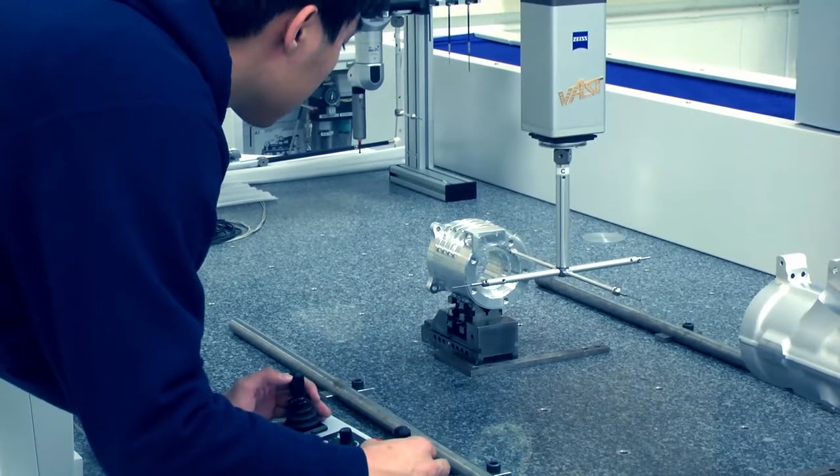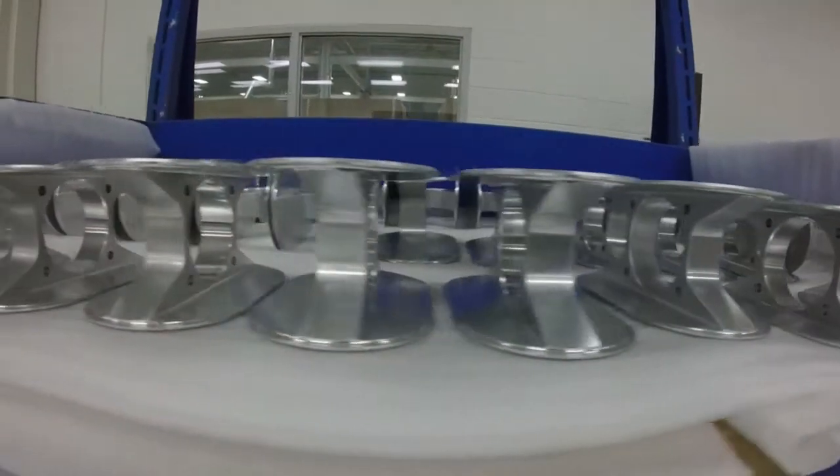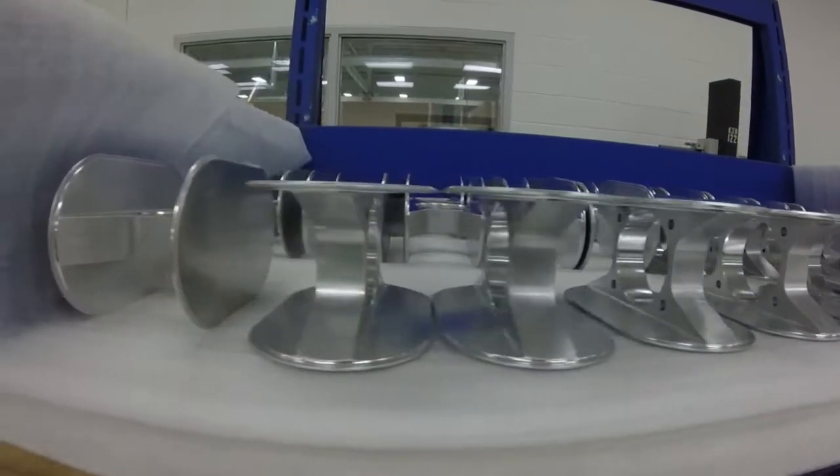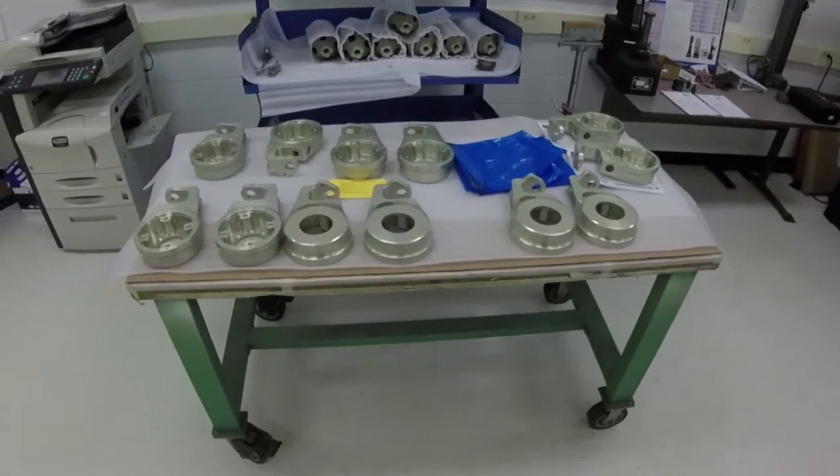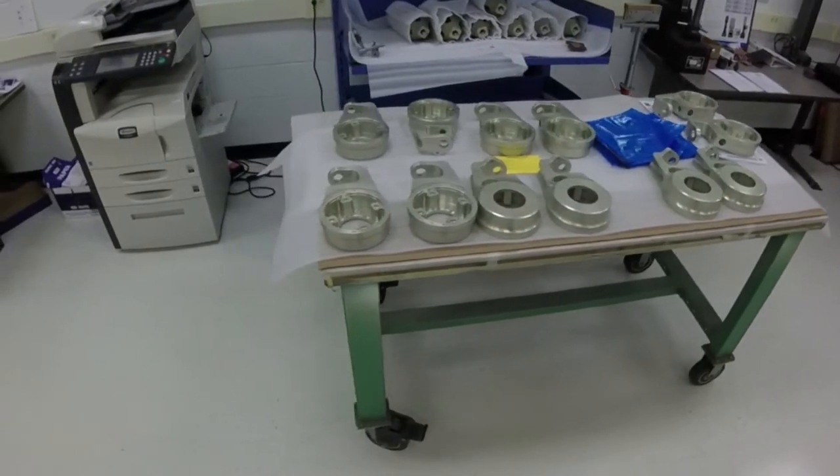And in final inspection, what we do is at the very end, once the product has been through all of the processes, we make sure that all our certifications are lined up, we verify the parts, and then we move them to shipping so they can be shipped to the customer.